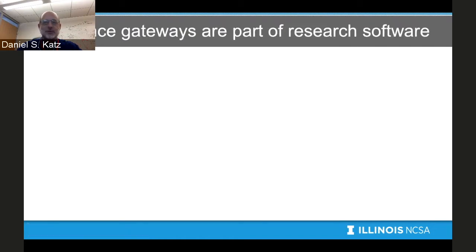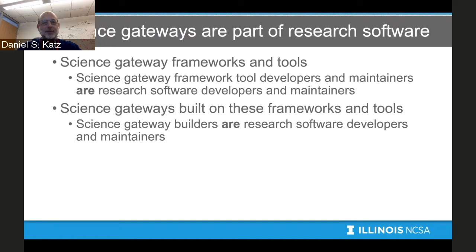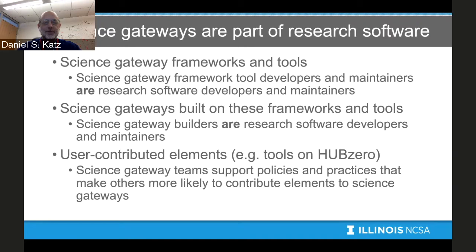Science gateways are part of research software in a few different ways. One is that we can think about the science gateway frameworks and tools, and the people that develop and maintain those frameworks and tools really are research software developers and maintainers. Another is the science gateways themselves that are built on top of these frameworks and tools, and so the science gateway builders are also research software developers and maintainers. And then the third thing is that many of the gateways have a method by which user-contributed elements can be brought into them, like tools on a HUBzero platform, for example. The science gateway teams are then supporting policies and practices intended to make others more likely to contribute elements to science gateways. Those others are also building and maintaining software, but doing it through a gateway as opposed to directly.